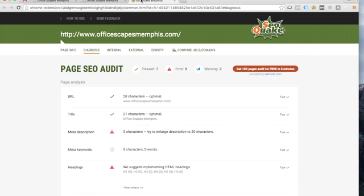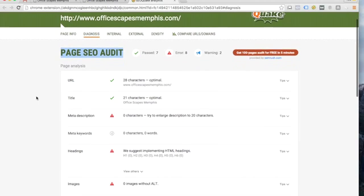All right, one more thing. This is another tool that I've got installed here in my browser. This is called SEO Quake, and we're looking at the Page SEO Audit, so Page Search Engine Optimization Audit. Basically, this scans the code on your website and tells us how your website's been optimized for the search engines, and basically just saves me from having to dig through the code and gives me a nice, concise way to be able to explain it to you here.